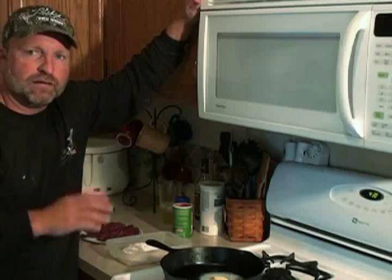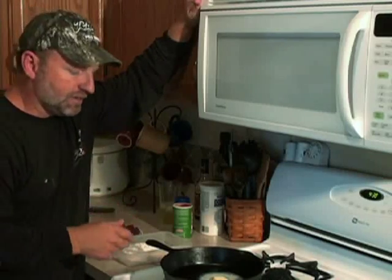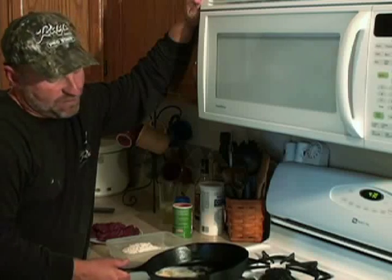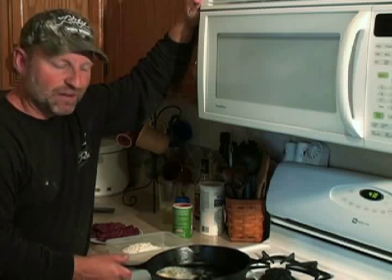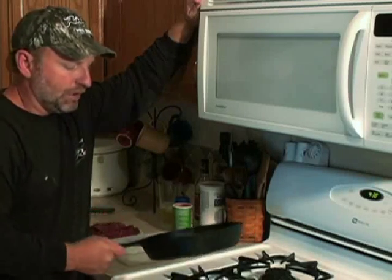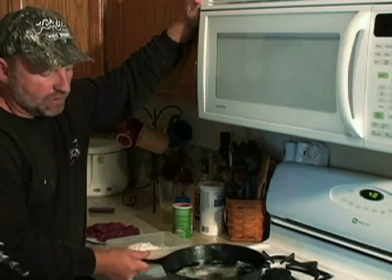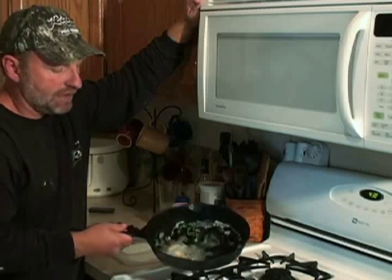First things first, I love to cook in black iron skillets and with butter. I mean, butter makes everything taste better. What I'm going to do is get me some butter in here and get it going, and then turn it down to about medium. Turn it on high just for a minute, just so you start to see that foam up.